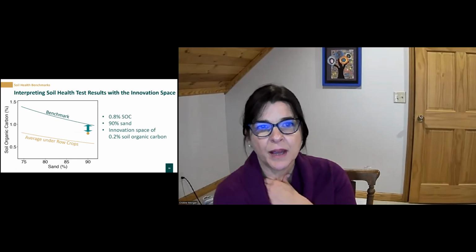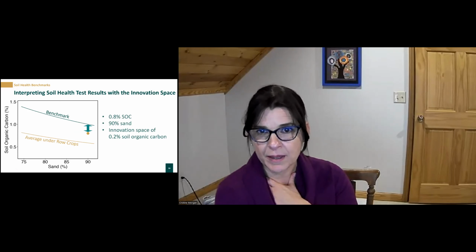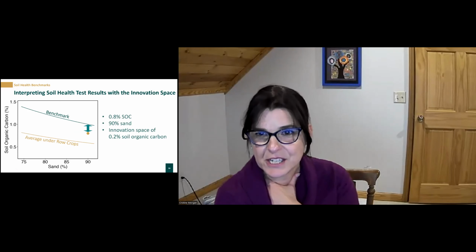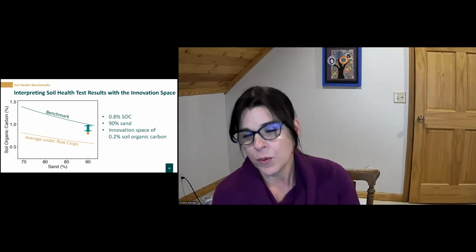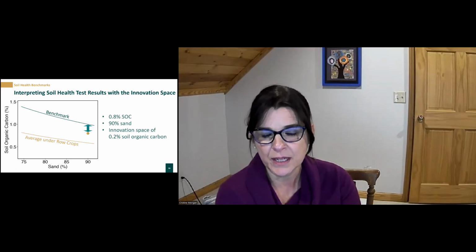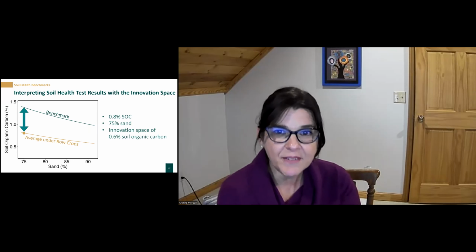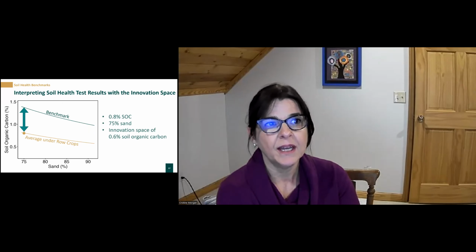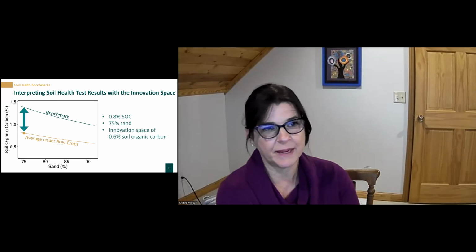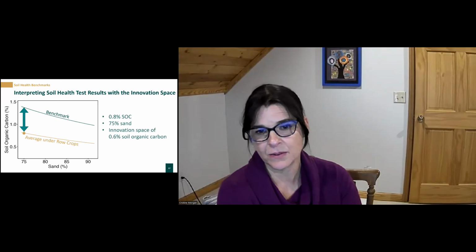If you're on a farm and you're at 90% sand and you're at 0.8% soil organic carbon, then you don't have much innovation space. Your innovation space is about 0.2% organic carbon. That's about how much more you could expect to increase your carbon. But if you're at 75% sand and you measure 0.8% organic carbon, there is quite a bit of innovation space for you. You can get a 0.6% increase in soil organic carbon.